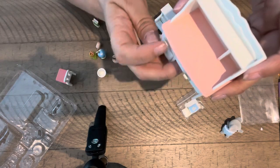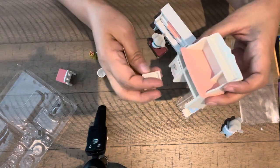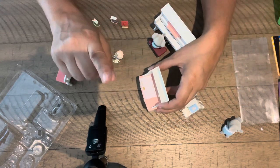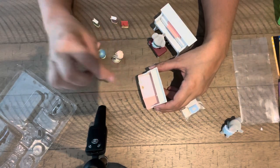All right, let's look at the dresser. Oh my goodness, and the drawer's open. Oh my God, I can't even. They open. Guys, how pretty is this? Look, it's like a desk cover. Okay, so I do have a miniature laptop somewhere, so that can go on top.